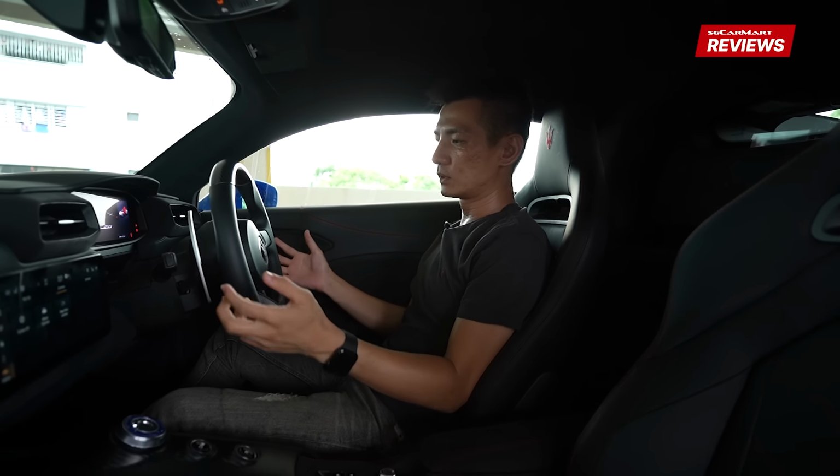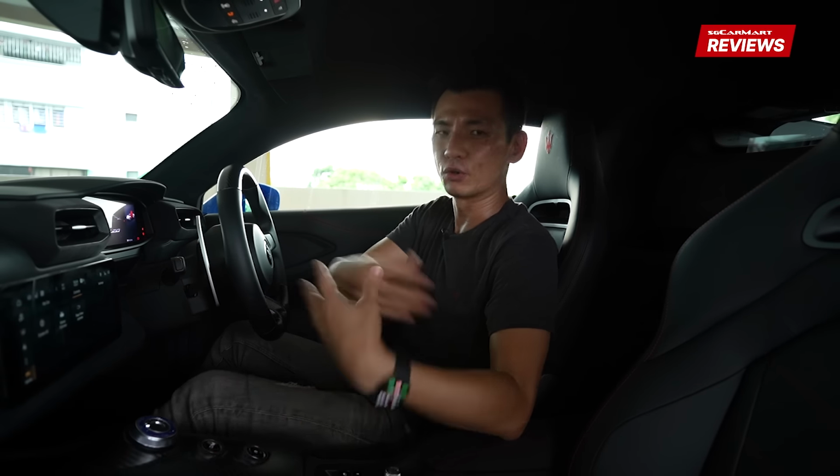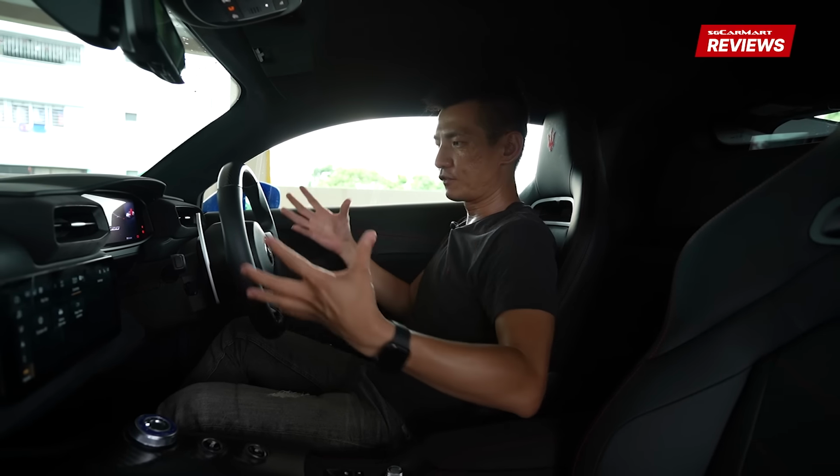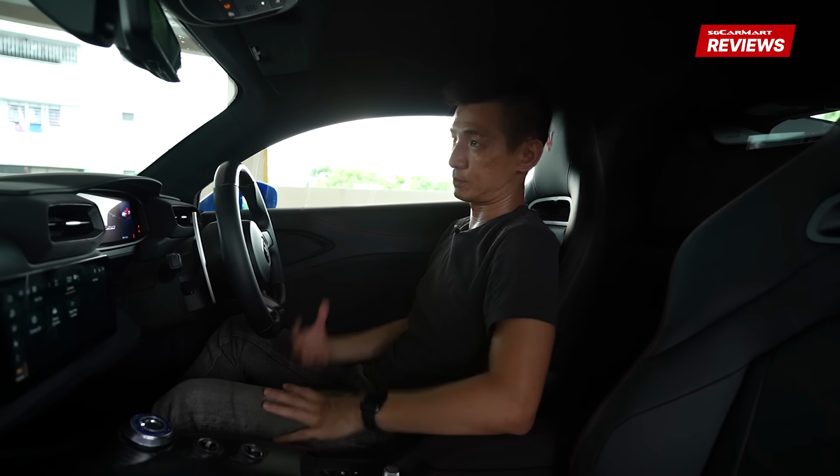You know, it doesn't feel like a typical supercar in the sense that you don't feel cramped, you don't feel like, oh, some of these things have just been thrown together as an afterthought. Everything feels well composed for a fairly comfortable driving and owning experience.